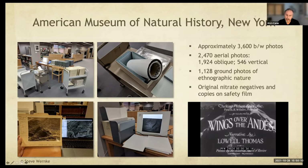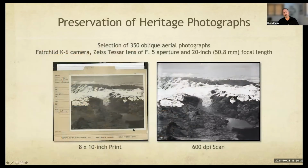Almost 2,000 of them are oblique photos, which means you sit in a plane and take a picture like 45 degree angles at the landscape. And I visited the collection and went through 3,500 photographs in 3 days and selected 350 ones that show glaciers from 1931. So this has never been done before. Maybe sometimes here and there, a researcher found a single photograph and repeated it. But 350 of them, that is definitely unique.